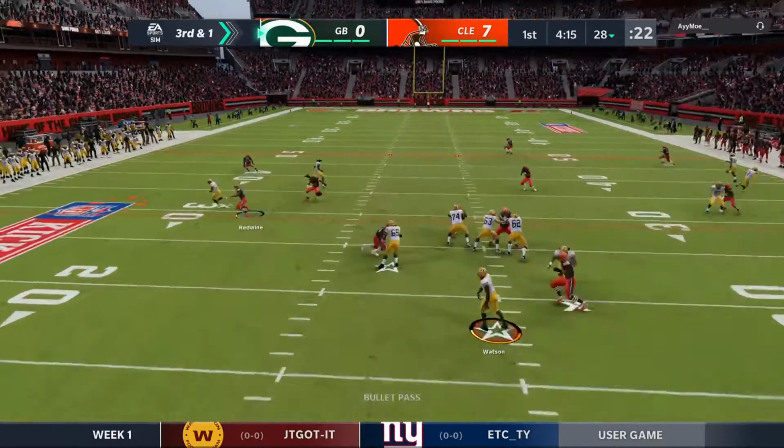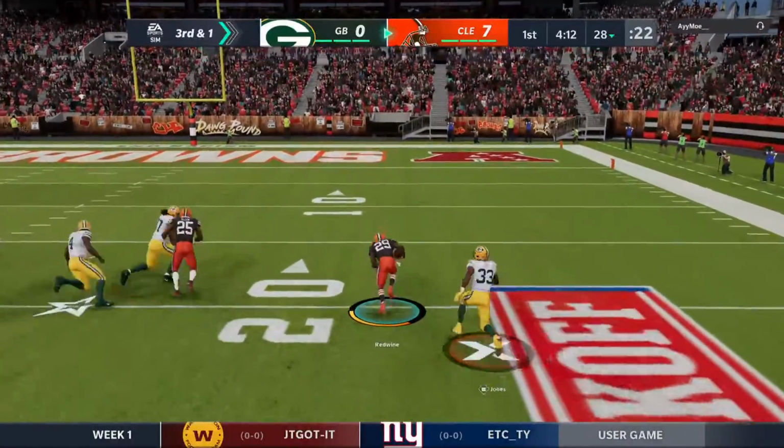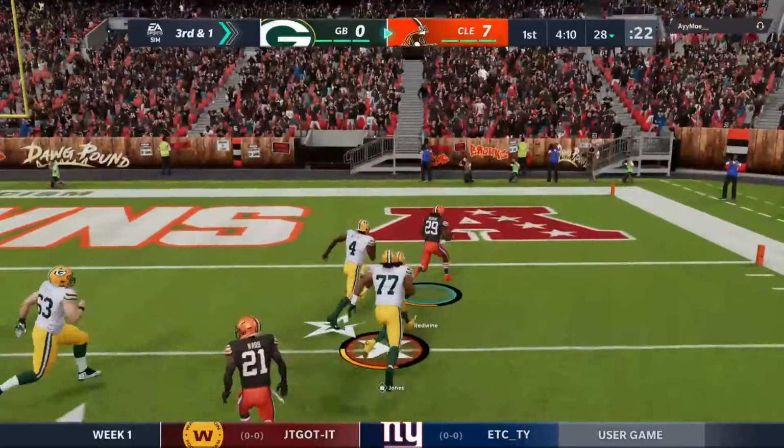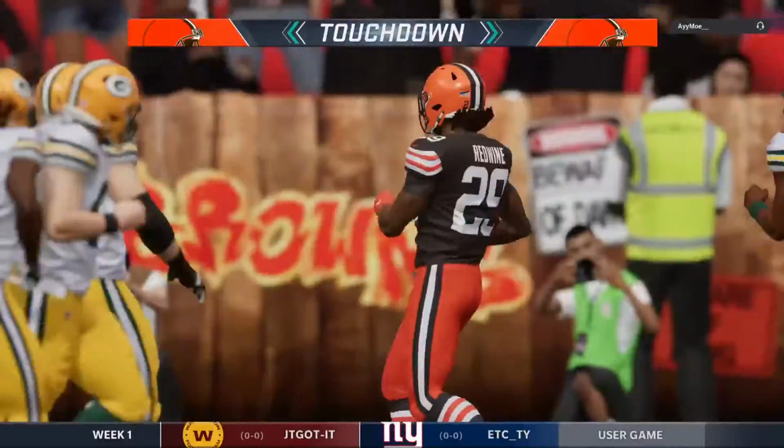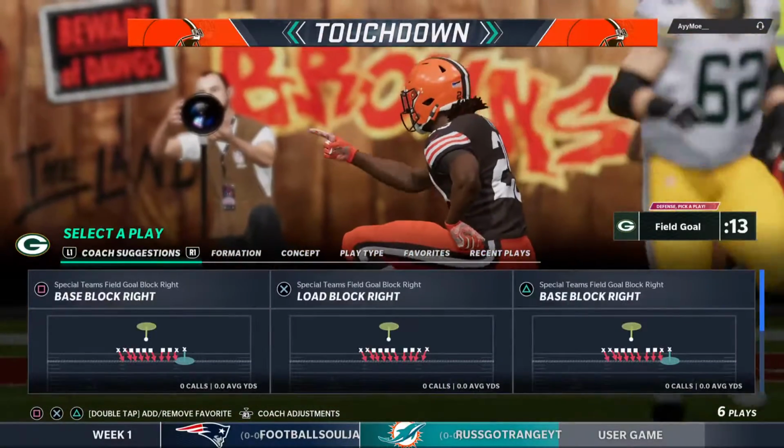Watson to throw on 3rd and 1. Looking for Jones, and it's intercepted. Picked off near the 26. And he takes this one back into the end zone. And the Browns defense has a touchdown.